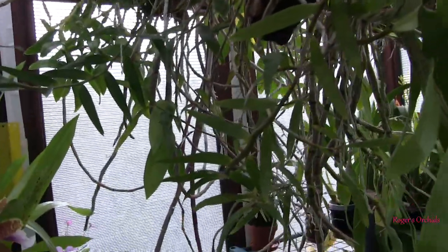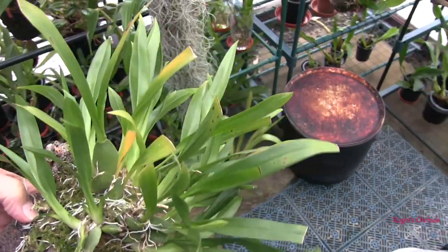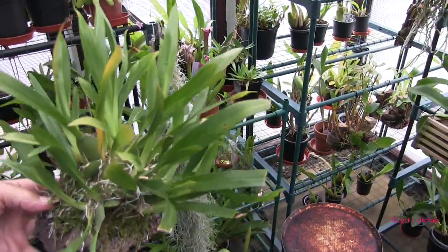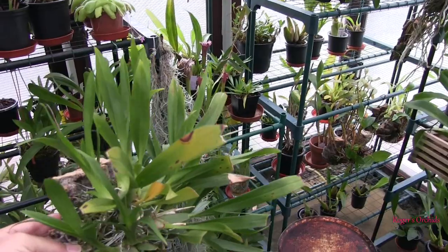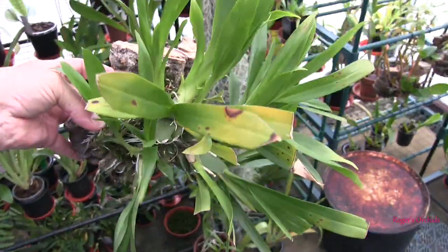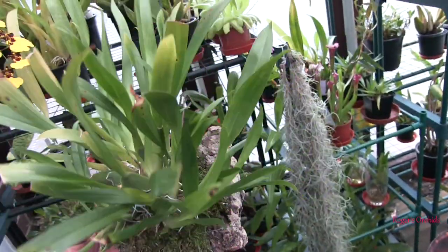Let's get the big one down. Come on, down you come. So this one is just a mass of new growths. The plant itself, the original plant before all these new growths pushed out, wasn't actually that good looking. But you can see that older bulb there with the leaves that are starting to go pushed out 2 strong new growths. So the new growths have come out everywhere.